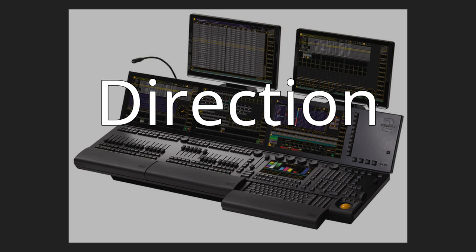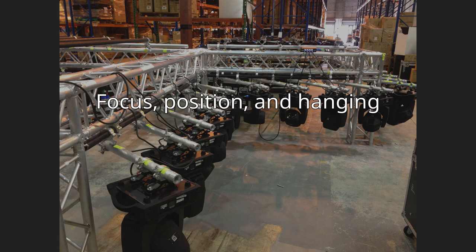This is typically a thin sheet of metal with a shape cut into it. It is inserted into the instrument near its aperture. Gobos or templates come in many shapes, but often include leaves, waves, stars, and similar patterns. Focus, position, and hanging. The focus is where an instrument is pointed. The final focus should place the hot spot of the beam at the actor's head level when standing at the center of the instrument's assigned focus area on the stage.